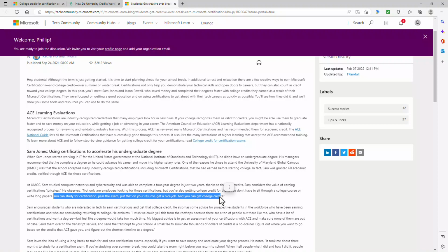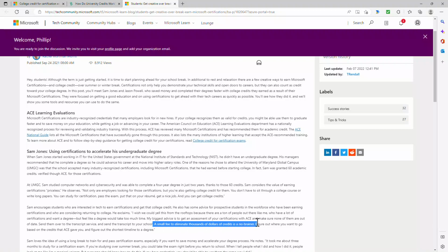And this is another major thing about these exams. You've passed an exam, yes, you can put it onto your CV or resume. This can help you get a job or get a promotion. It has for me, it can for you. He says this is a small fee to eliminate thousands of dollars of credits, a no-brainer.